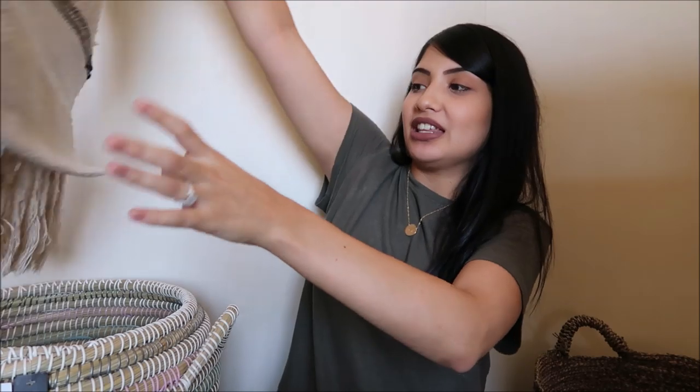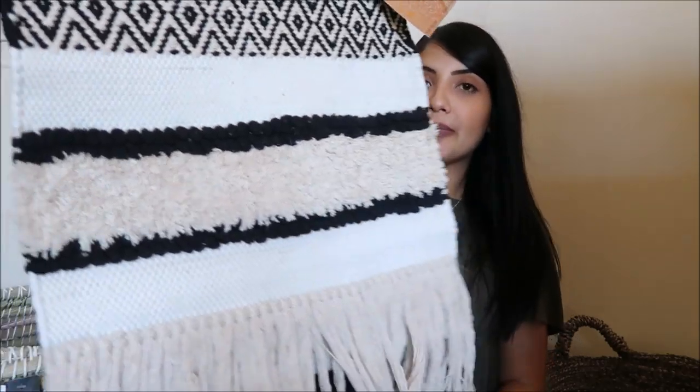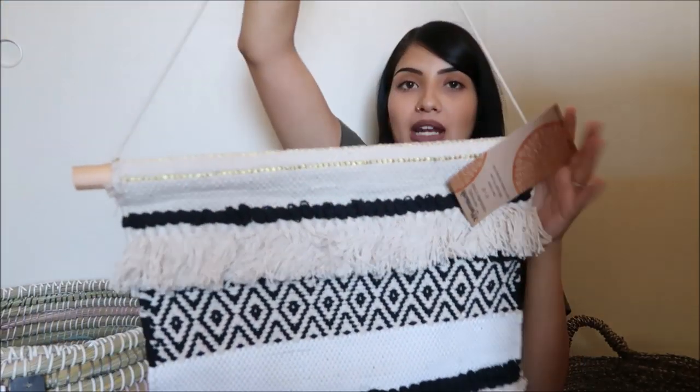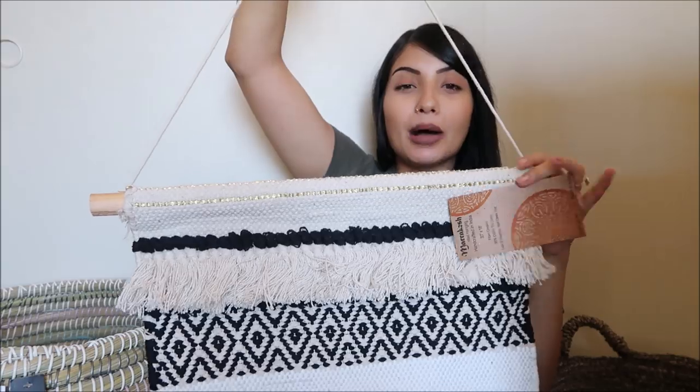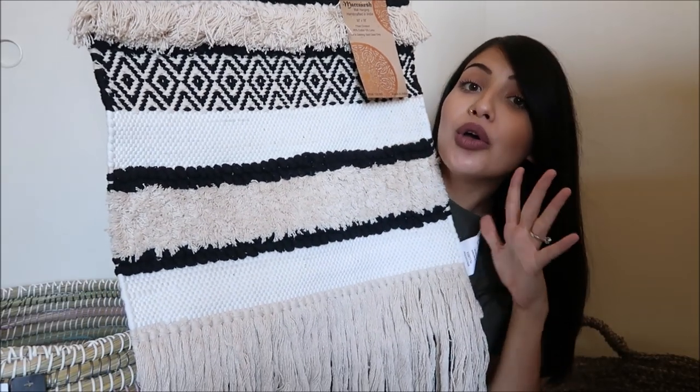I don't even know what you would call this. But I ended up picking this up for my room because it goes with the theme I'm going for, that bohemian vibe. So I'm gonna hang this up probably above our bed. I think this is so pretty, but my husband was not a fan. He was like, "You got a carpet for the wall?"